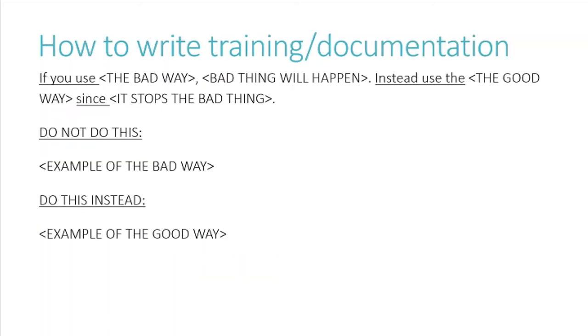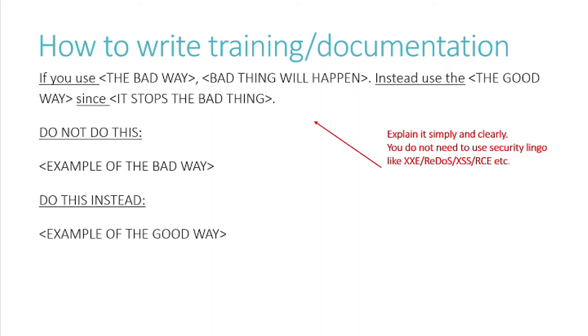So here's the exact wording, and this is a slide to take pictures of, right? If you use the bad way, bad thing will happen. Instead, use the good way since it stops the bad thing. Literally, this is some ad lib. You plug and play for any training that you want, and it works. It's magic. Do not do this, and then you show the example. Do this instead.